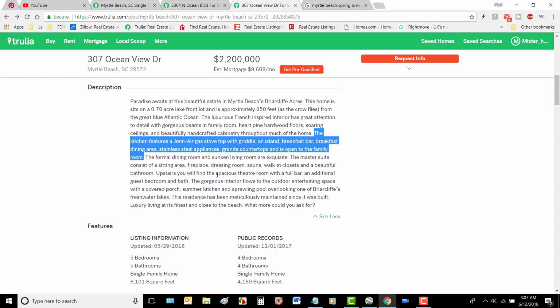Then she says the formal dining room and sunken living room are exquisite. The master suite consists of a sitting area, fireplace, dressing room, sauna, walk-in closets, and beautiful. See, she lays it out room by room, and it takes away the mystery. So when we're going through these pictures, we're in a sauna. Well, what room are we in? Well, I'm not sure. It might be the master, but without a doubt, it's the master suite.